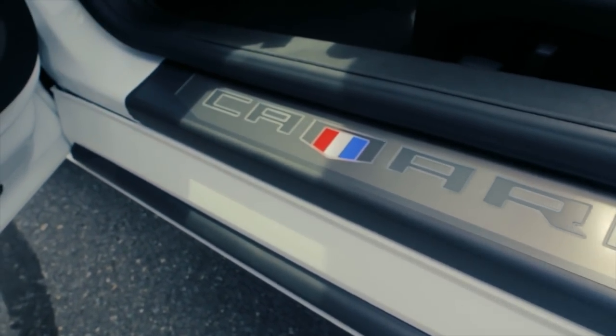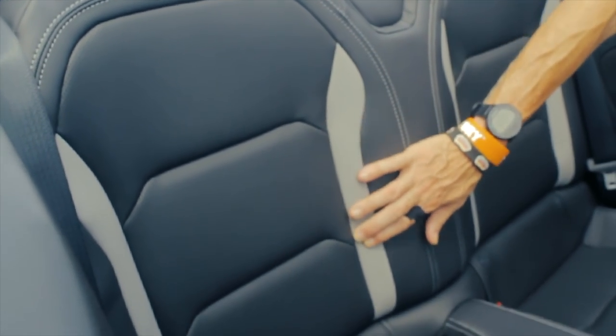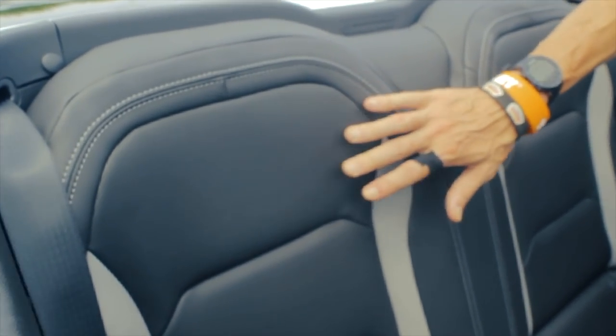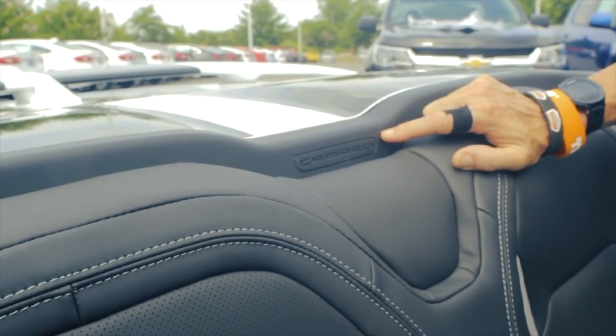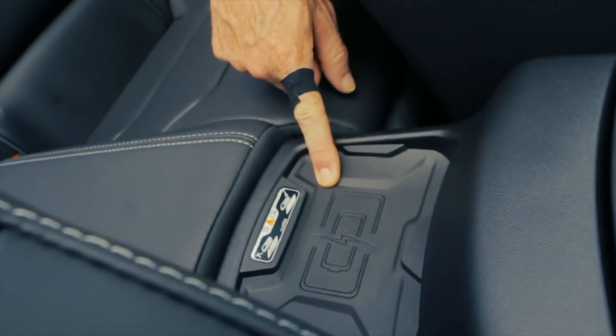white, and blue. And back here in the back seat, you're gonna notice that we have a two-tone-ish type leather. Of course, you got a little embossing here along with the preferred leather seats. One thing that most people never even notice is the Camaro that is embedded in the very far back. I think that's pretty awesome to see. And one thing this SS model does have is the power charging outlet.